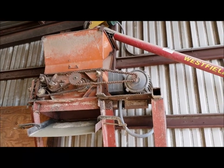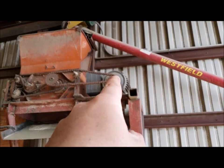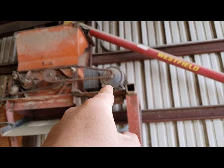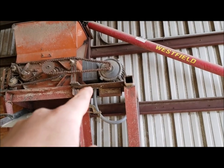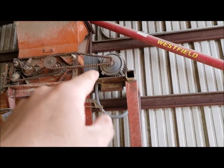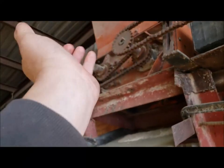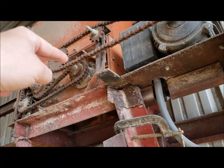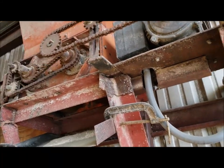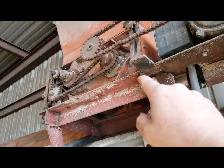I'm hoping to get it going, and really, I don't know if I'm going to use this motor or I'm going to get another motor, like a three-phase motor, and I'm going to put a VFD or a soft start. I'm going to do something, but I'm going to take the drive motor and turn it around and direct collar it to the shaft there.